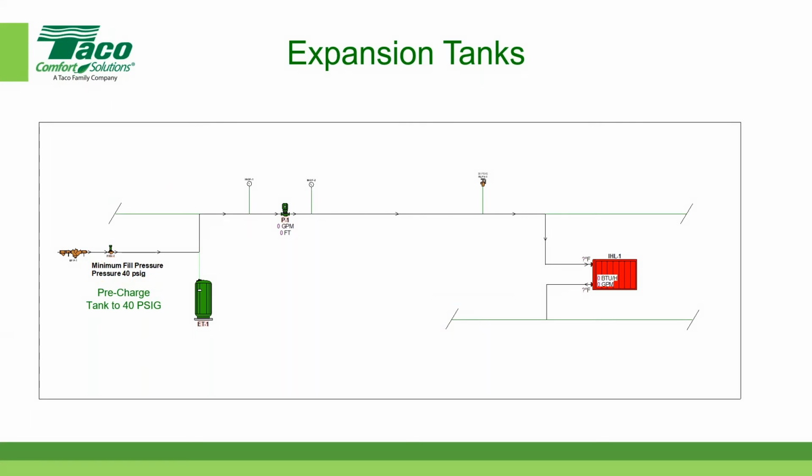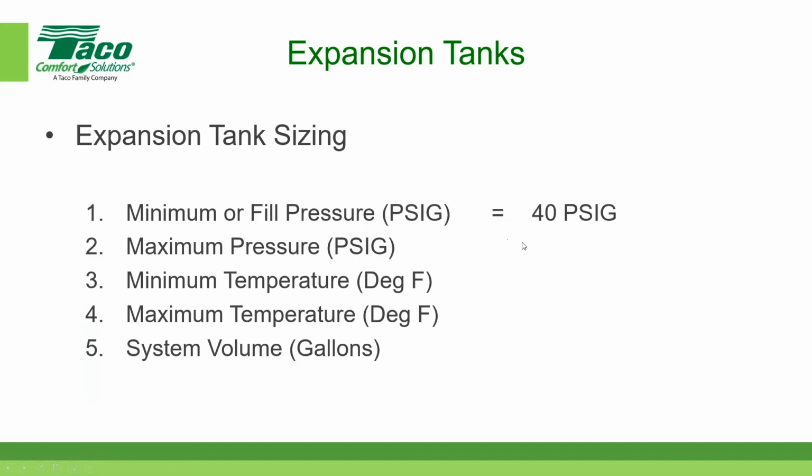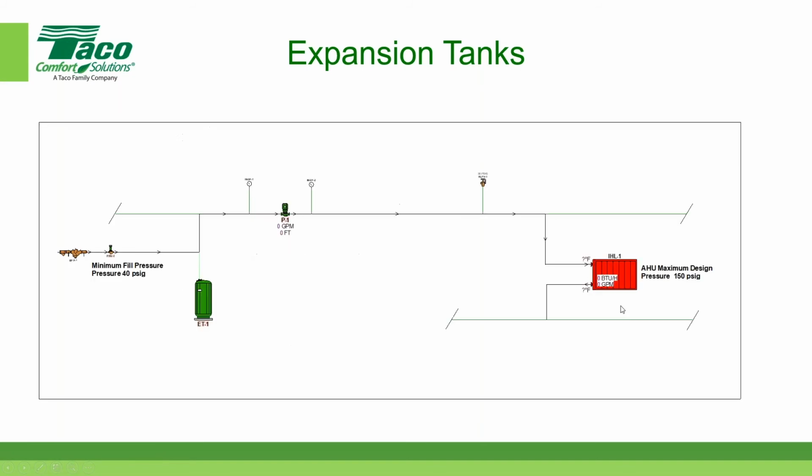Okay, let's move along, as they say. We've already figured out what we need for the minimum or fill pressure. The next thing we need to know is what the maximum pressure is, and this is a little bit more involved. In the maximum pressure, again, all of our equipment in this example is at the lowest level of the building, and in this case, the pressure is 40 psig. But what would the maximum pressure be?